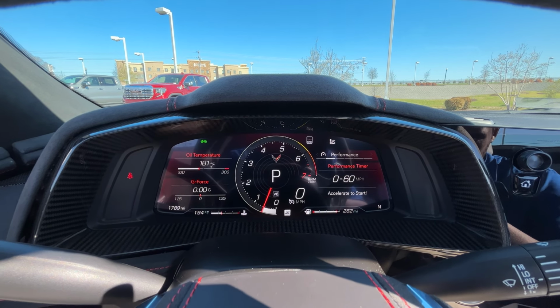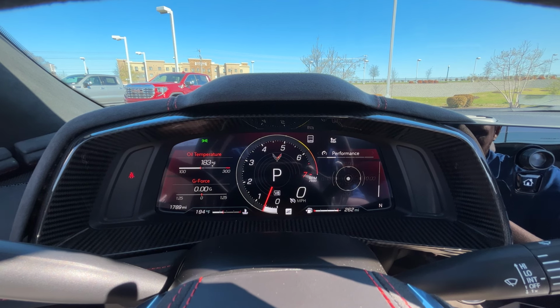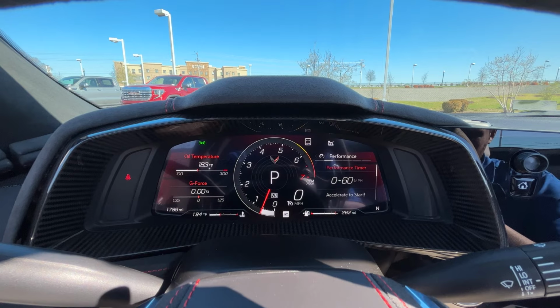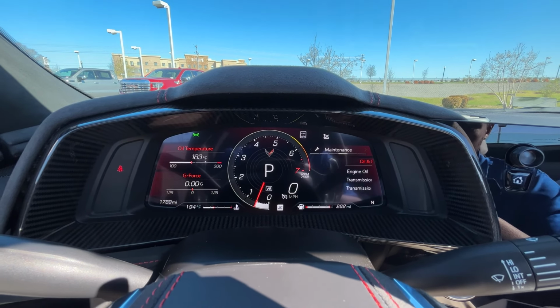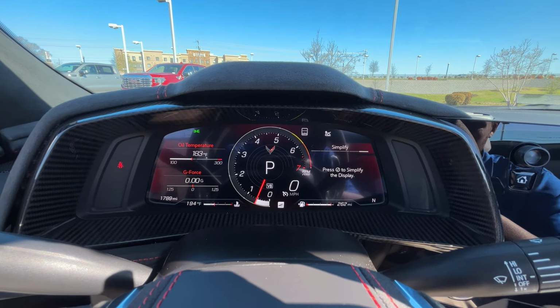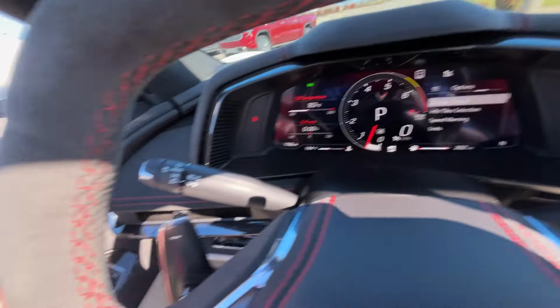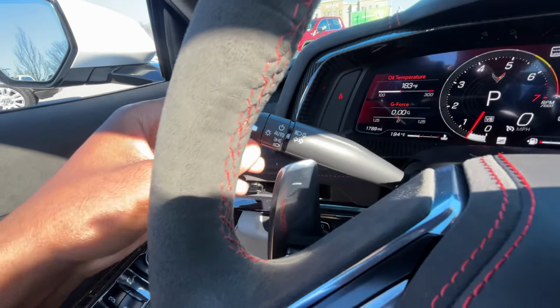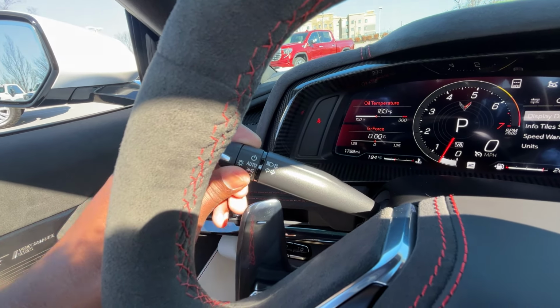You got 0 to 60. You can time that. And then G-force, all of that too. Again, you can really get into this too in terms of customizing it for yourself. And then we have our headlamp controls here. There's your auto mode. High beams are there. You can flash them there.